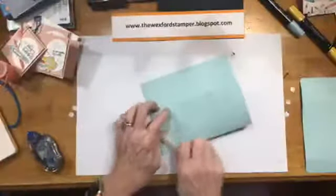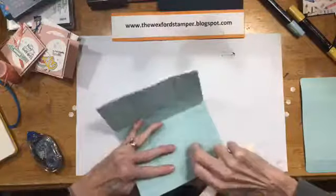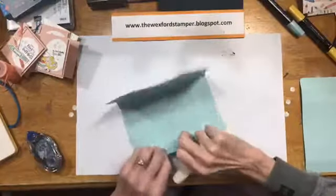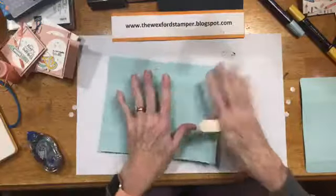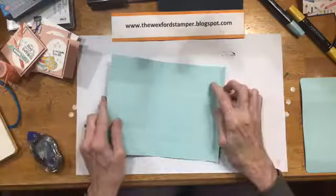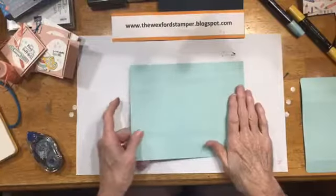Okay, I got those, and now let's go the other way. We got one here, and here. And what I really like about this box, and I'll show you as I get closer to the assembly, is you can make these boxes in advance and store them flat, and they won't get ruined. So it's another great thing that you can do with these. All right, so there's all our score lines all creased and ready to go.